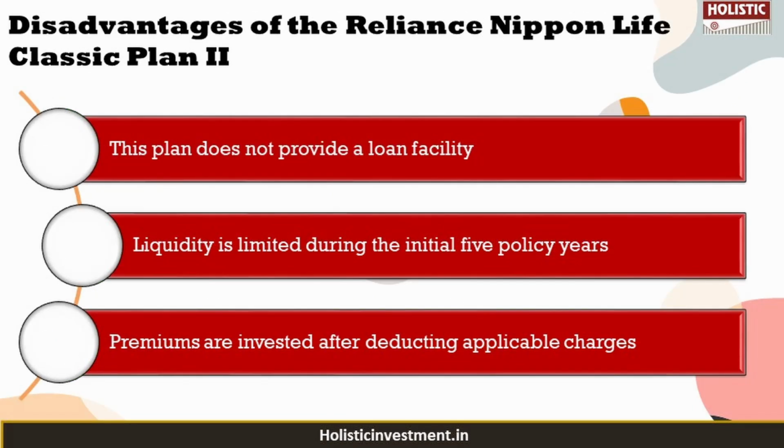And there are also disadvantages. This plan does not provide you with a loan facility. Liquidity is also limited during the initial 5 policy years, and premiums are invested only after deducting applicable charges. These are also some of the drawbacks that you need to keep in mind before deciding to invest in this policy.